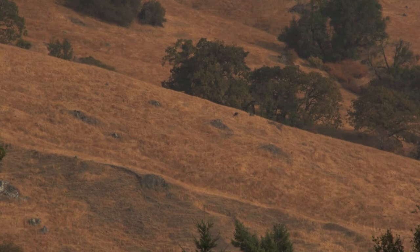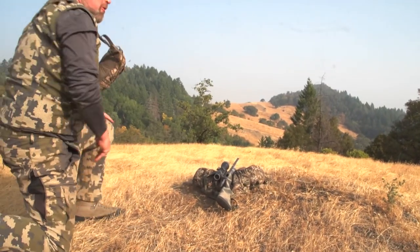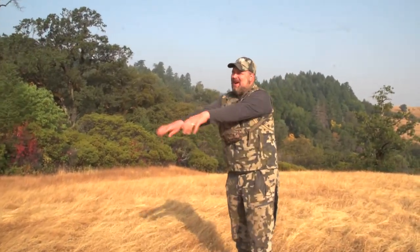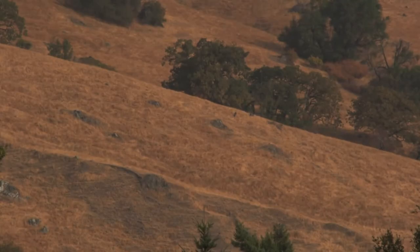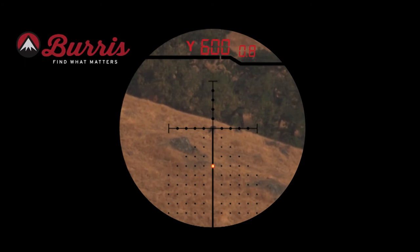All right, you ready? Woo! Six hundred on the money. This deer is the perfect example of how powerful the rangefinder and the new Eliminator 4 scope really is. This was a small, poorly reflective target, but the scope gave me a range of 600 yards and a lit aiming point.